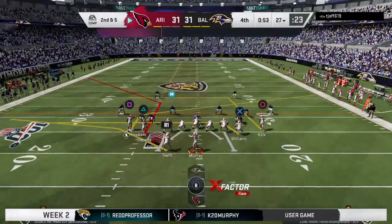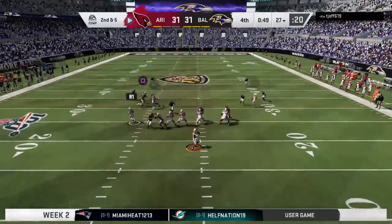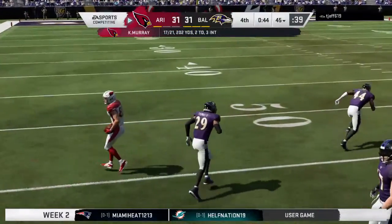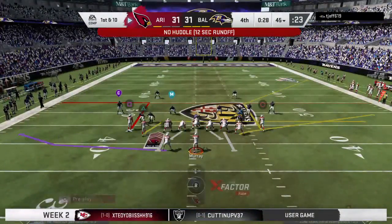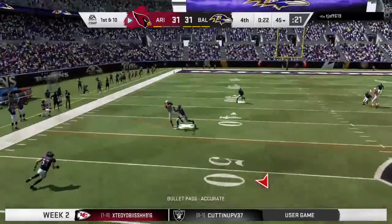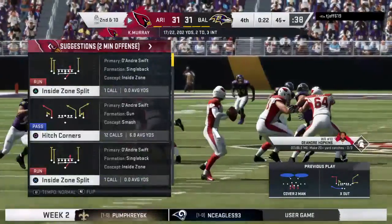2nd and 5 after the completion on 1st down. Murray to throw. This one caught by Isabella. 18 on that one, and the Cardinals have a 1st down. Back to throw, Murray. And that's going to be incomplete.